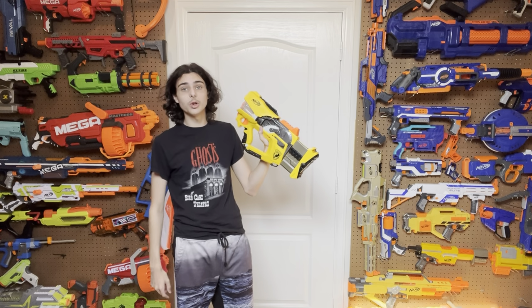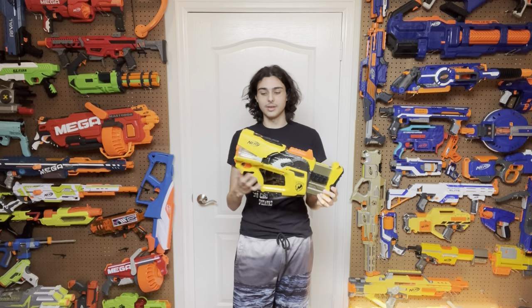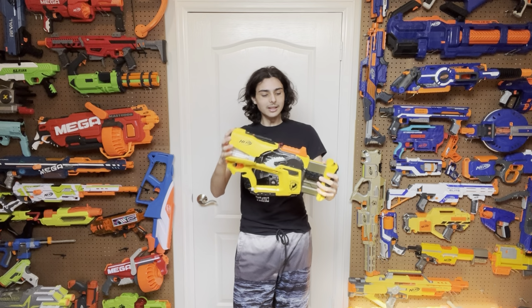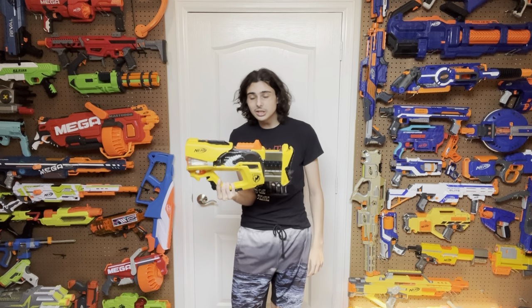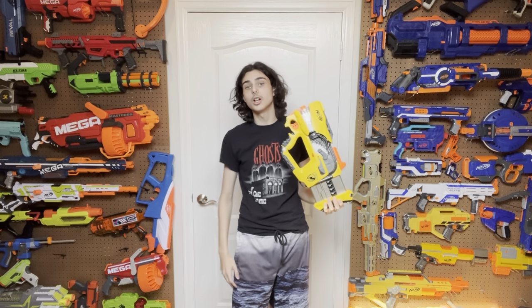This is my favorite design ever made by Hasbro, by any company, anyone, any Dart Zone blaster, Busby, Zuru, or anything. None of them come anywhere near this blaster's appearance. It is the best blaster to look at I have ever seen. I absolutely love the way this thing looks in every single way.